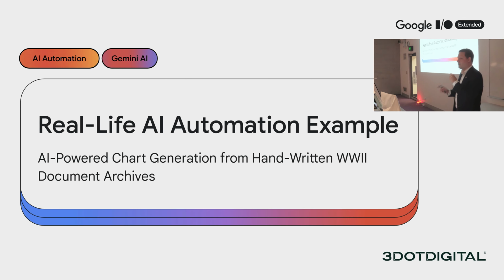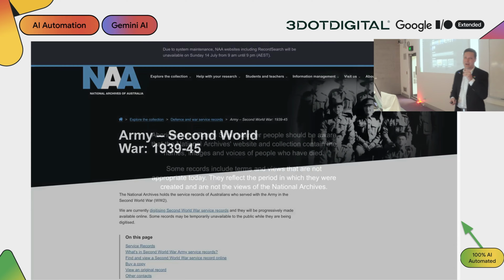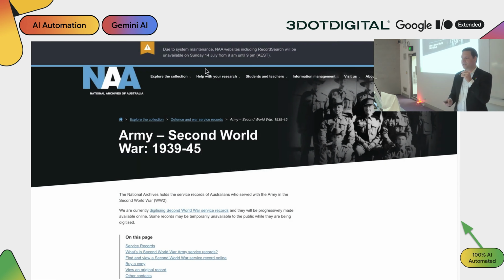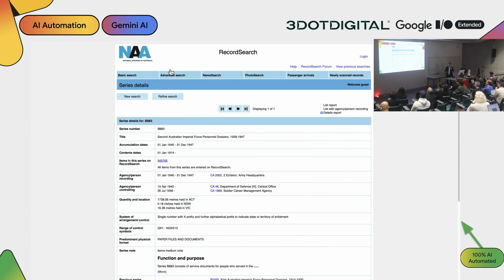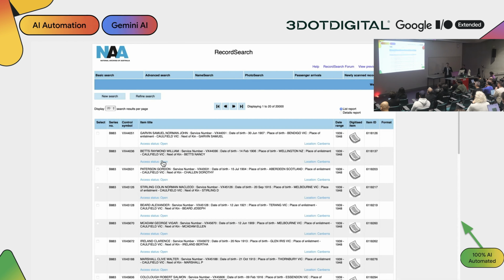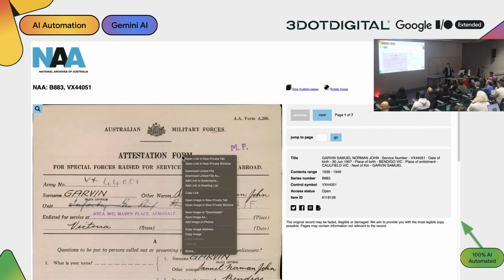So let's take a look at a real-life AI intent automation example. We're going to create some charts from handwritten World War II document archives. And I mean handwritten. You'll see in the video in a moment. So this video was generated by our Assure software, which is our AI intent automation platform. Assure uses a large user interface model to iterate through handwritten documents on the NAA archive site. You can actually see it running here. So everything you're seeing here is not being done by a human being. I trained our large user interface model to do everything you see here.